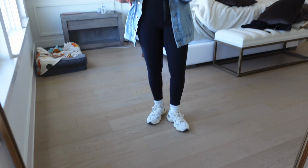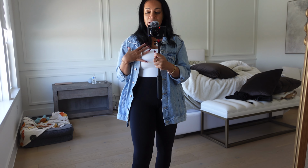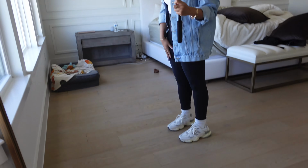It's like a sports bra type top, Lululemon leggings, and then these are my New Balance. The ones I showed y'all, I ended up switching them out and getting different ones. So these are the ones I ended up getting. I love them. They look like dad shoes, but so cute. And yeah, this is what I'm wearing. Super, super casual. I threw on this denim jacket. It's about 60 something degrees outside, so this should be good.